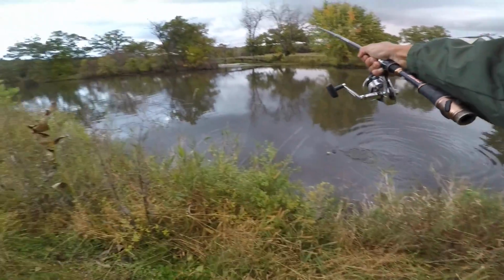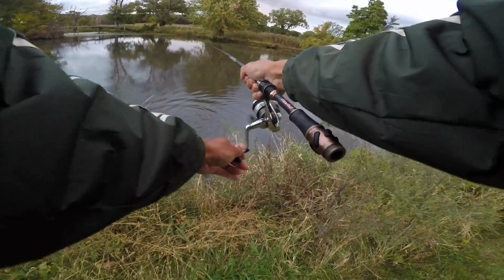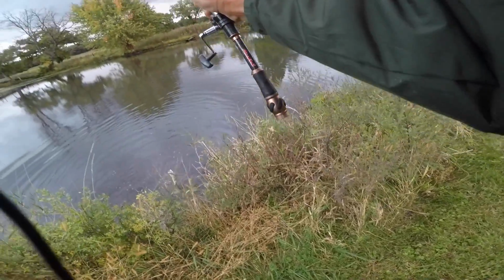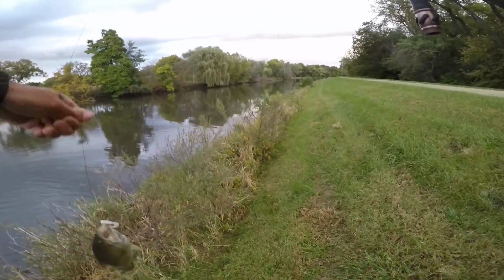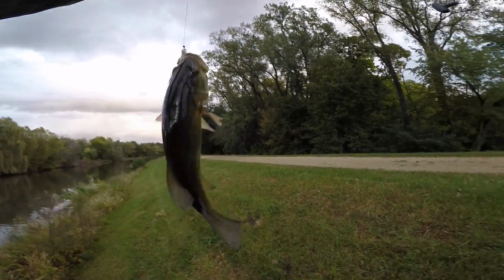Yeah, it's big. It's much bigger than the last one. Got one. See that? I got one. Let's reel it up. Another largemouth. It's a good thing this is 15-pound braid, but another largemouth. No, it's a smallie. I got a smallmouth bass. Very, very nice smallmouth bass.